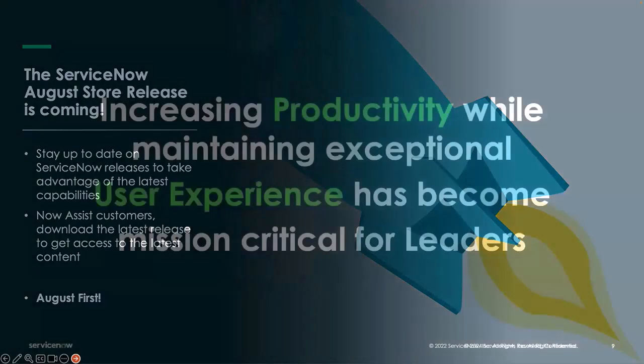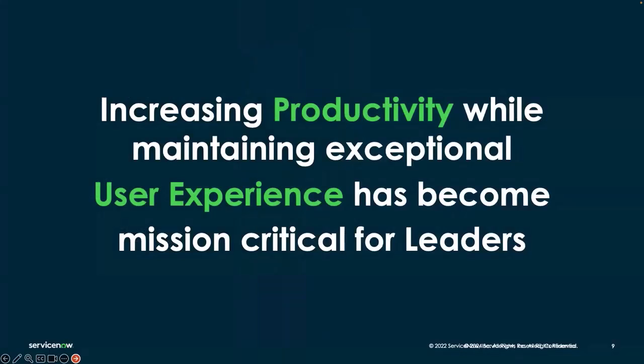Okay, let's move into a little bit on our solution in terms of what we're doing with Now.Assist for ITSM. As you folks on the line might know, we're really looking to address the increase of productivity while maintaining an exceptional user experience. As we talk to hundreds and thousands of customers, this issue is mission critical in terms of being able to keep their users productive and deliver a good experience. We even saw some of that in the survey content that came out earlier. This is our sole focus within ITSM.